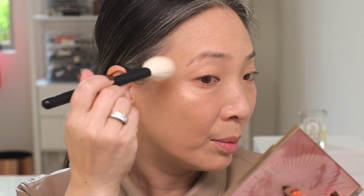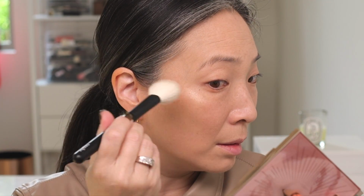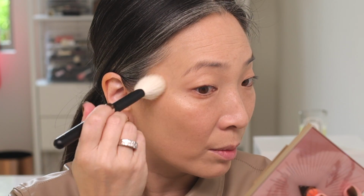It's like an angled cheek brush, and dip into this highlight. And since these are baked gelée products, I do recommend using a denser brush, natural hair brushes. They'll just pick up the product a lot more easily. So I'm just gonna hit the high points of my cheeks. Very bright, very, very bright, wow.